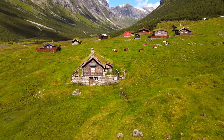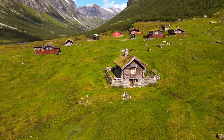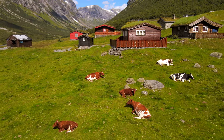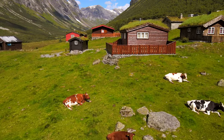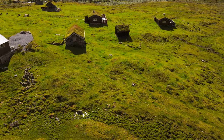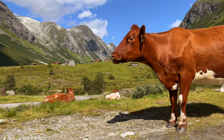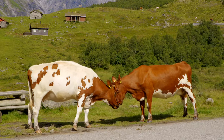Further up the mountain, I came across a lovely mountain settlement. The traditional farming settlements in the Norwegian mountains are not to be missed, with the typical logwood cabins and huts that are topped by the characteristic Nordic grassy roofs. While I was filming, I was joined by a herd of free-roaming cows that seemed to crave attention, some even showing off their combative skills.